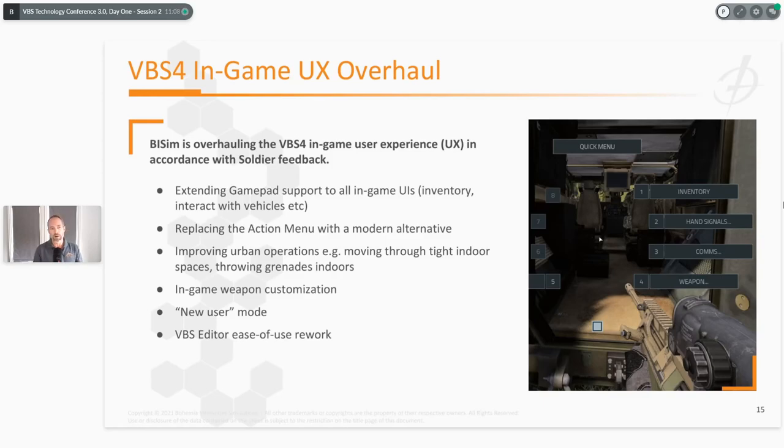But what we see now is a new type of soldier coming through, a soldier who is extremely familiar with computer games, maybe playing PC games or Xbox games or PlayStation games. And we realize that we're going to need to create this alternative mode that you can use if you wish. It's not going to be mandatory, but it'll be there if you want to use it, which modernizes the in-game experience. So some examples here on the screen: extending gamepad support to in-game UIs like the inventory or interacting with vehicles, replacing the action menu.